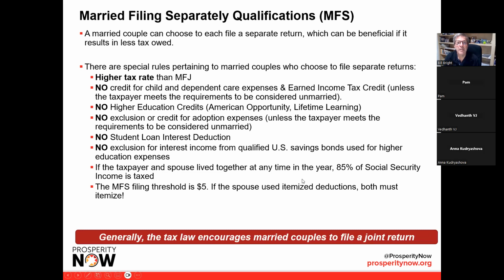Okay, married filing separately qualifications. A married couple can choose to file separate returns, which can be beneficial if it results in less tax owed. Now, for whatever reason, this past year we've had at least half a dozen married couples who wanted to explore the possibility of married filing separately. They'd always filed jointly in the past, but for whatever reason, they had it in their thoughts that they should go separately this year. Our software will allow us to do the analysis, but you have to be careful when you start it, and we'll go through that once we start looking at the software.